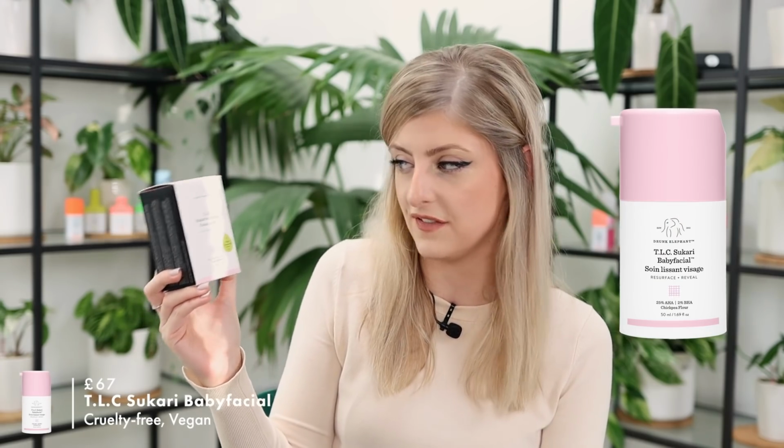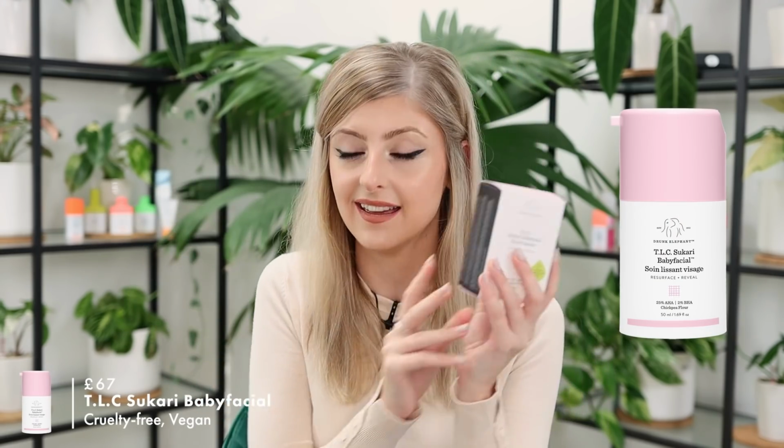And the next thing I use for exfoliation, I have this in the box and there's no real reason why, other than it comes with another product in the box and I haven't used it yet. So the next thing I use is this. This is the Drunk Elephant TLC Sukari Baby Facial. This here is essentially this on steroids. You use this probably between once and twice a week, depending on your skin type.